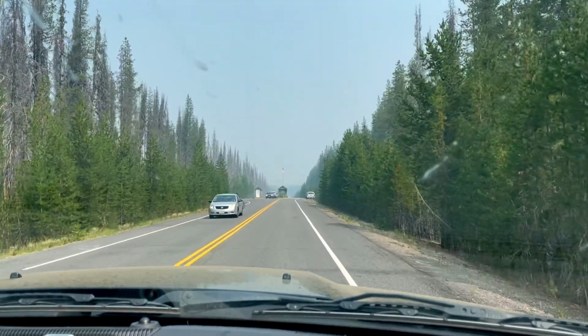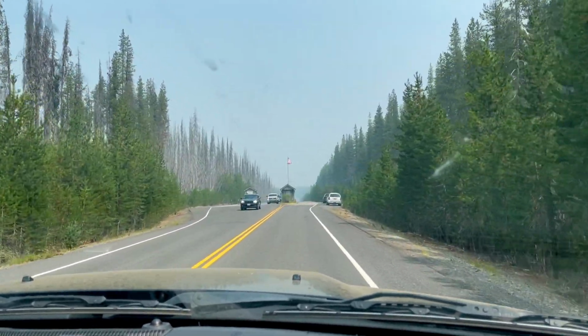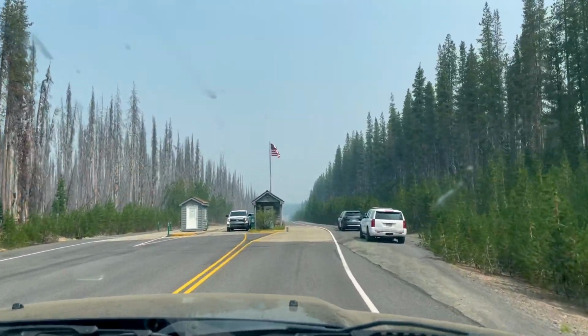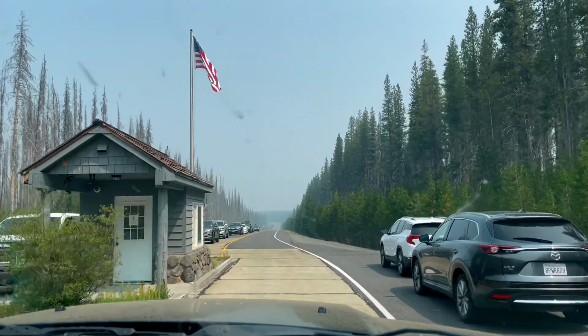So just be aware. You got to back up, because as you're coming into the park, you're going down this long straight road, and then there's this little booth with a little dude in it, and there's a giant flagpole with an American flag. It's very picturesque when you're coming in. You get up to the booth, the guy has his cool national gear outfit on. It was pretty cool. And by national gear, that is a ranger outfit.